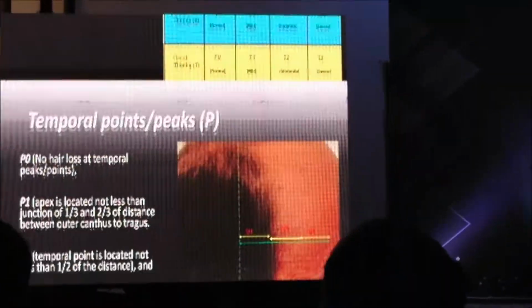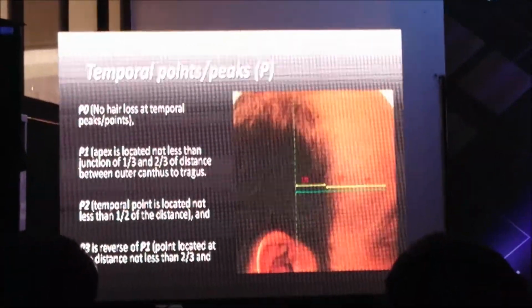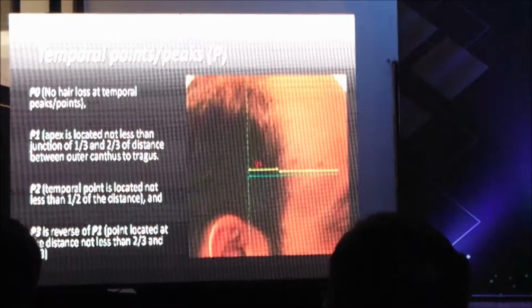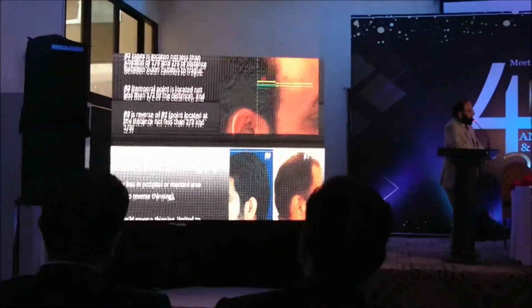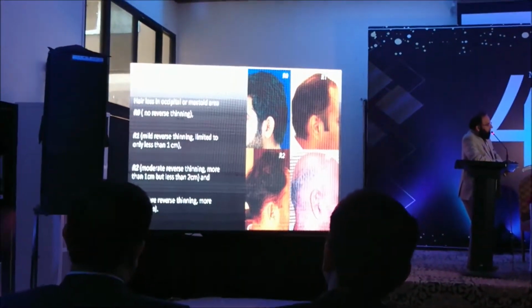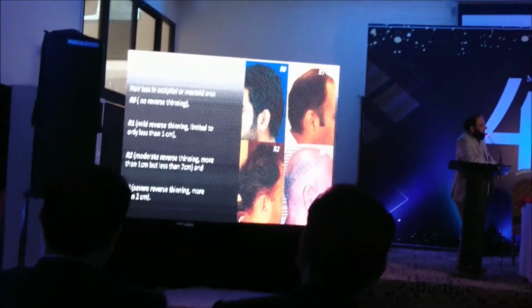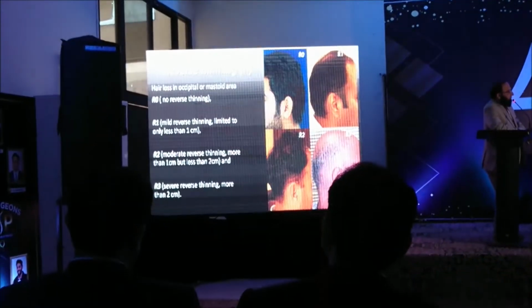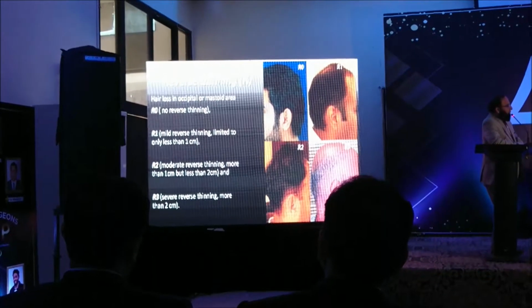So this is a sub-classification of temporal peaks. We divide it into 0, 1, 2, and 3. This is a classification for reverse thinning. Reverse thinning means the hair loss in the mastoid and occipital area. It also has 4 grades, 0, 1, 2, 3.